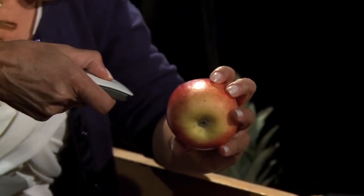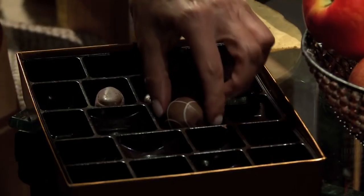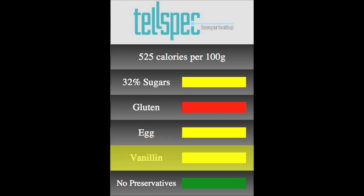I'm Damien. And I'm Dror. I'm excited to introduce SCiO. SCiO is the first molecular sensor that fits in the palm of your hand. Now I'll scan this apple. Let's see what it says. This apple has no pesticides. Now I'll scan this chocolate truffle. Ah, my Tellspec tells me that this chocolate truffle has gluten as well as egg and artificial vanilla.